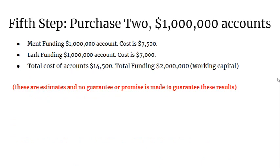Let's see what that would look like. So now the next step again would be to purchase both of those accounts with the $33,000 that you now have available. That's real cash profits to you. So if you buy a $1 million account from Mint Funding, the cost is $7,500 at the time that I'm making this recording. The Lark Funding $1 million account is $7,000. So the total cost of both of those $1 million accounts is $14,000. But you had a cash payout in the previous slide of $33,000. So again, you get to keep that available cash profit, do what you want with it.